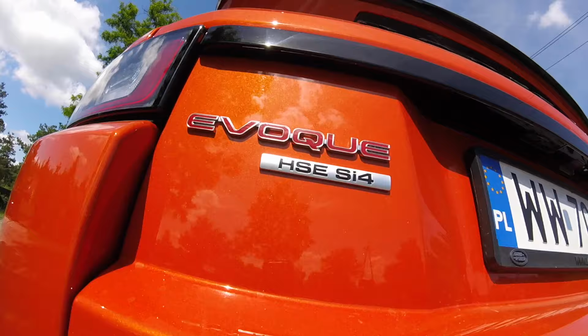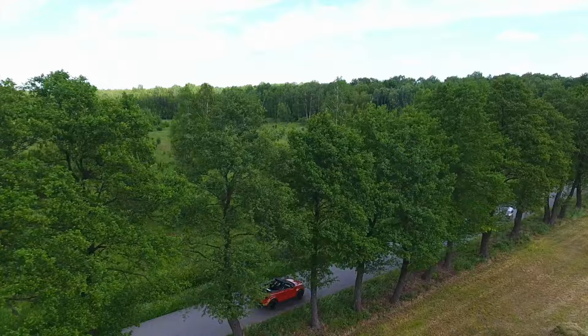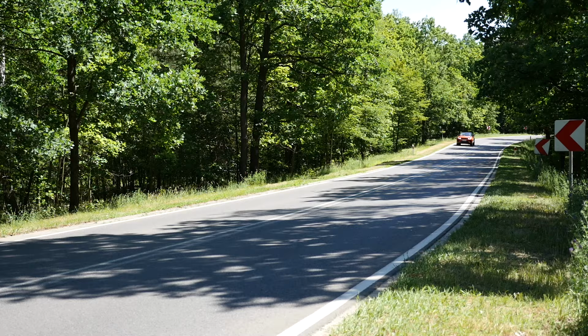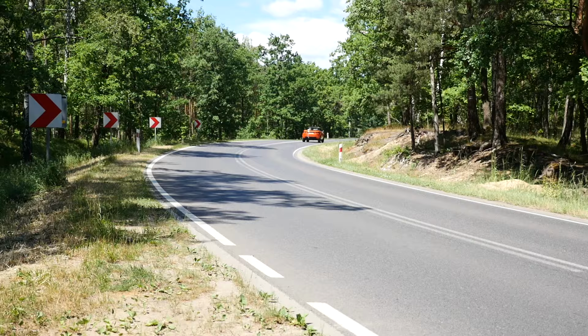And indeed, reinforcing the Ford Mondeo platform makes the Evoque convertible a quarter of a ton heavier than its three-door counterpart. This costs 0.8 seconds in 0 to 100 km per hour sprint. It takes more than 8 seconds now. The fuel consumption suffers as well. 8.2 liters per 100 kilometers combined is almost a liter more than in Evoque Coupe.